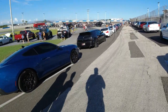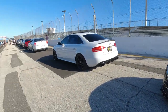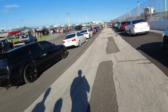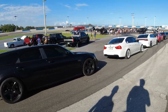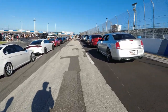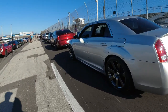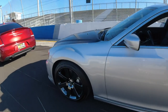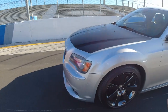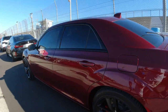Cars, Mustang, Audi, another Audi. A lot of Mopars. Oh, it's an SRT8. Is that good? Yeah. It's a Hemi. That's like the top of the line, whatever that is. Magnum. Fast. Yeah, not Magnum, whatever, Chrysler. 300, Chrysler 300.